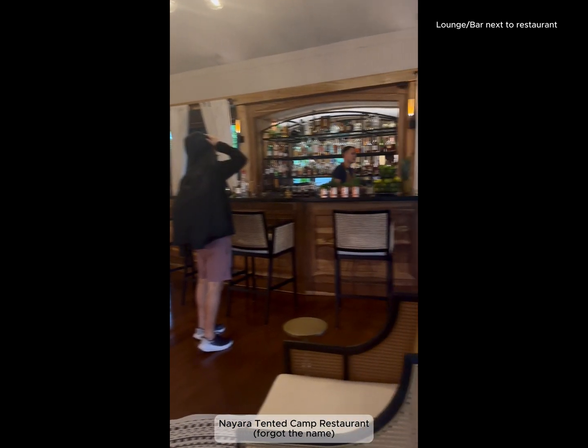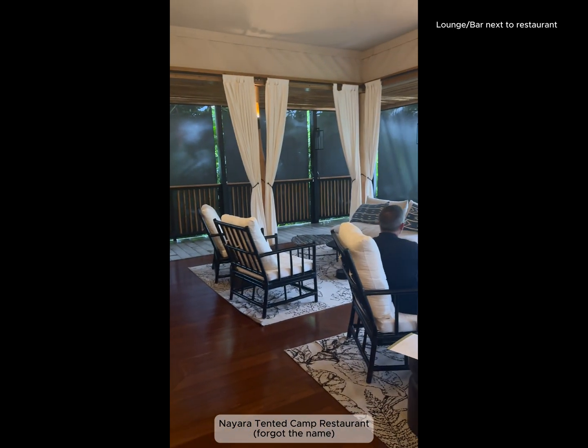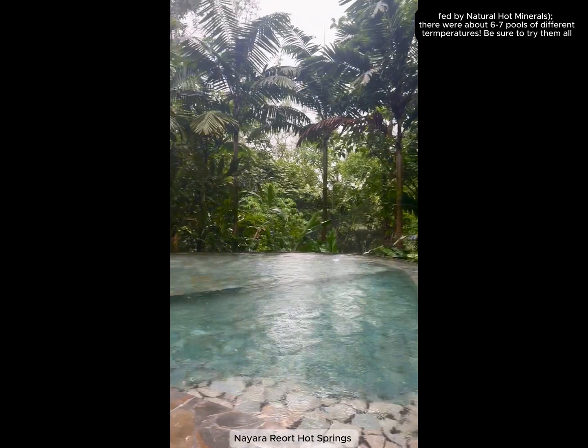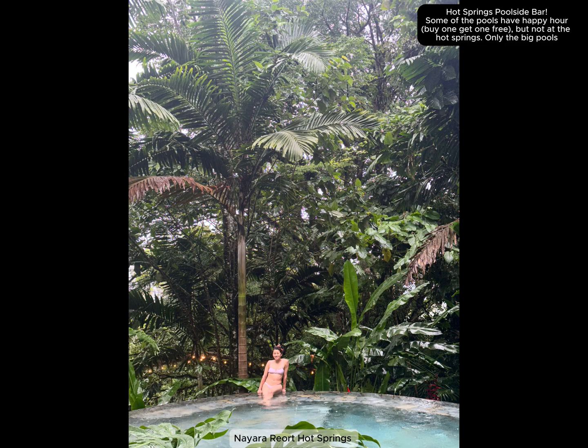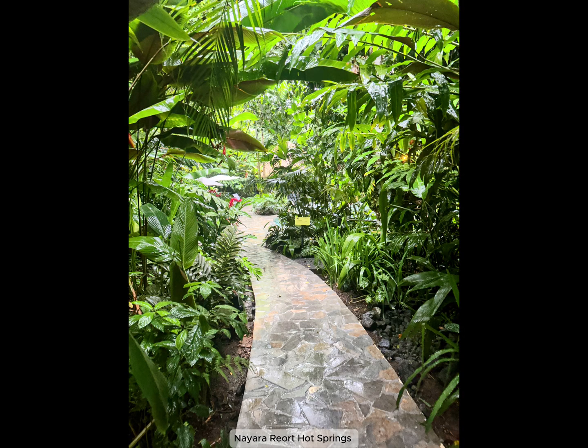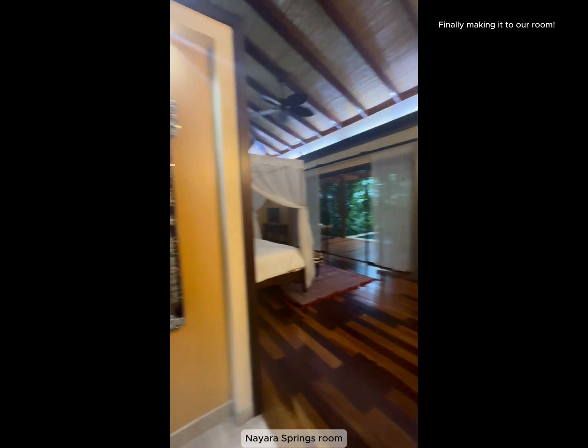We then went to the hot springs, which was really cool because it has six different pools of different temperatures. These are fed by natural mineral water, and there is actually a bar connected to one of them, so you can have drinks and enjoy the hot springs at the same time. The drinks are pretty good.